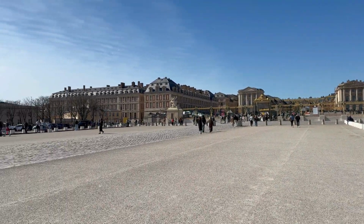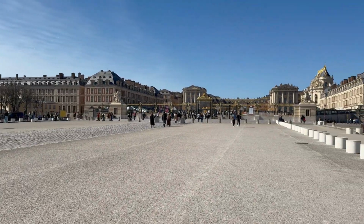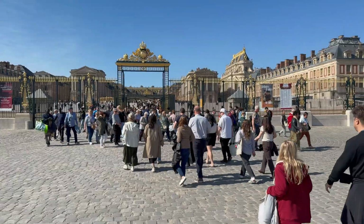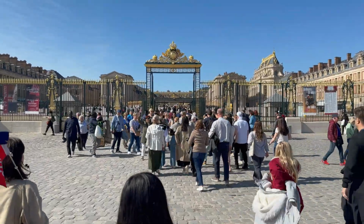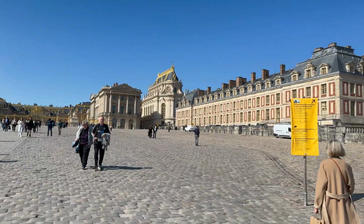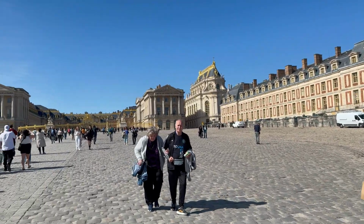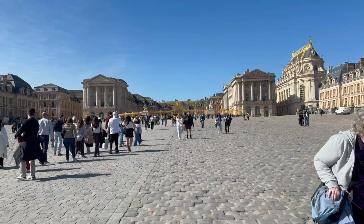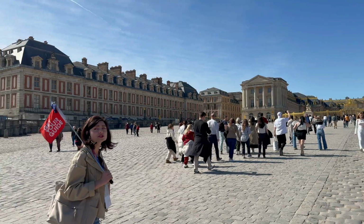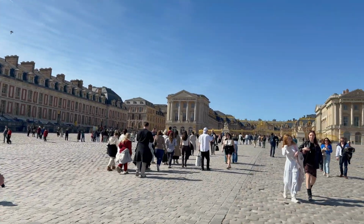Okay, so we just stepped out of a bus, and when you look at the palace, the first thing that you notice are the iconic golden gates. This is a recreation of the originals that was destroyed during the revolution. And once you step past them, you're standing in the marble courtyard where history echoed throughout every step. Now, this is where royal processions once began.